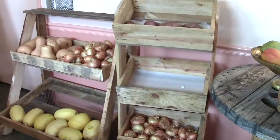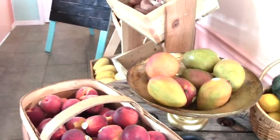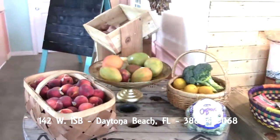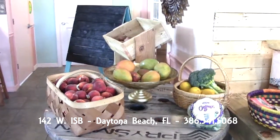There's spaghetti squash, butternut squash, Vidalia onions. Okay, so I was mentioning all the fresh produce. We kind of moved around so things could be shot in a different way. Some of the stuff that we have is pictured here on the table. We've got peaches, mangoes, broccoli, cauliflower, lemons, red grapes, strawberries, blueberries. There are lots and lots of things that we have. So come on down for the organic produce. Everything that I carry is organic, or worst case, it comes from my garden where it is organic, just not certified.